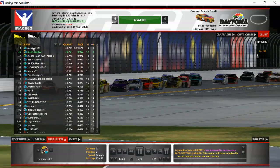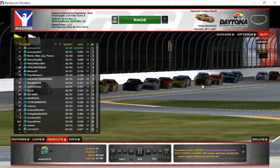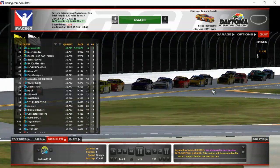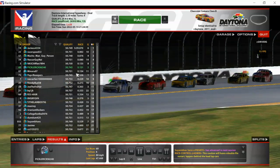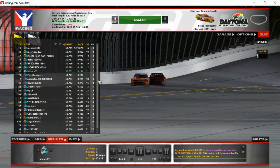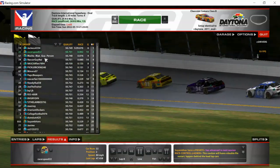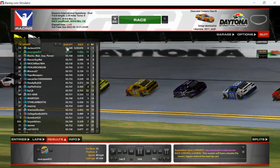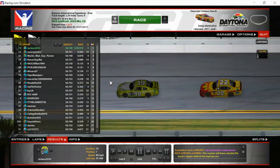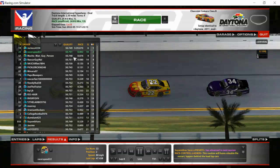The pace car's lights are off. The 19's the leader. It's going to be an interesting single file restart. A lot of cars up front have damage, so it's going to be interesting to see all the cars without damage get by them. The 2 and 07 are catching up to the lead pack. The 19's on the pole for the restart. Second place is going to be the 22, and third place is going to be the 57.